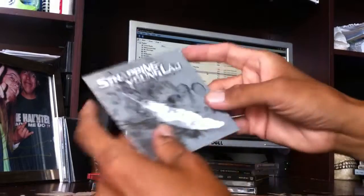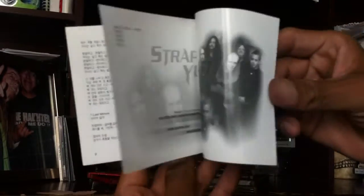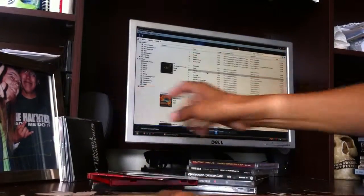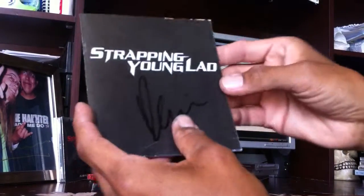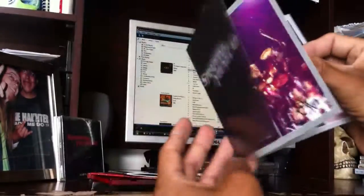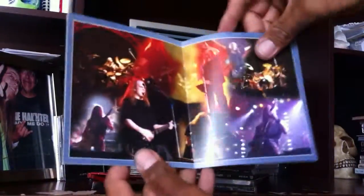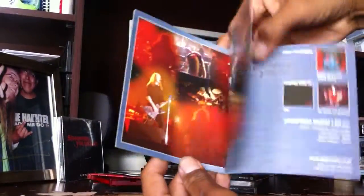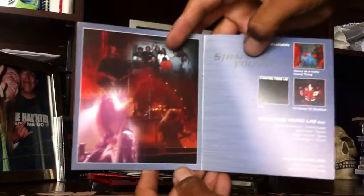But aside from that, you get the Korean stuff. So again, if you can read Korean, this is going to be the album for you. You can read along. And along with this, I did get a picture book that came along with the CD. So it's got a bunch of live pictures. So it's a nice addition to this Korean import.